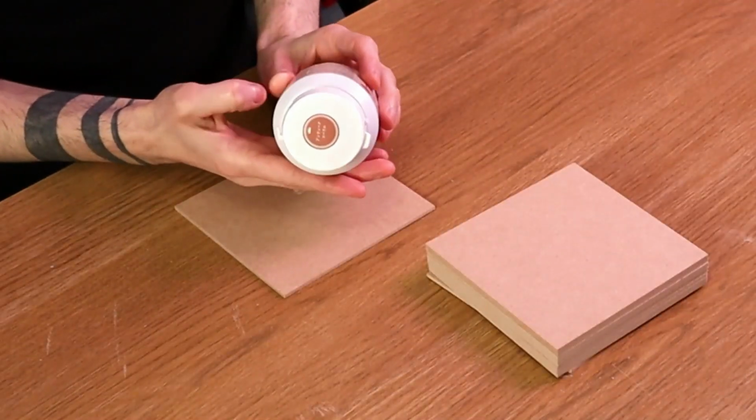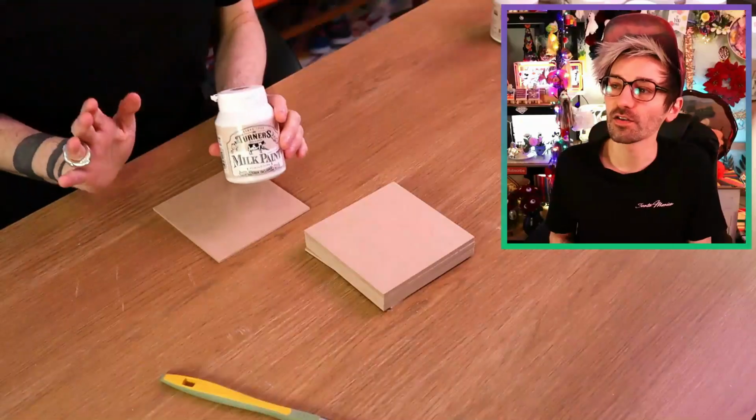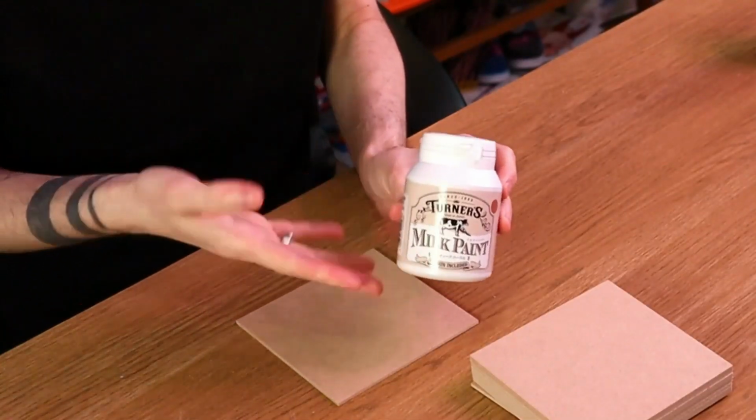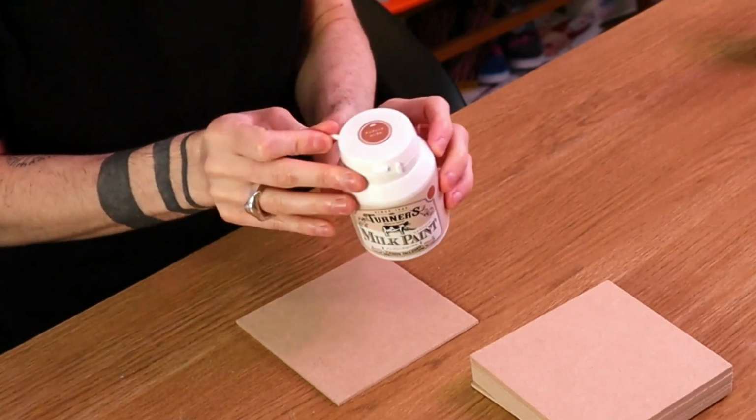Right, we'll go for this light brown colour first. Give it a shake. Also, I will say I really enjoy the little packaging. I think the fact that it's got like a little cow on, and it almost feels like a milk tub or something. You also get quite a lot of paint in here.